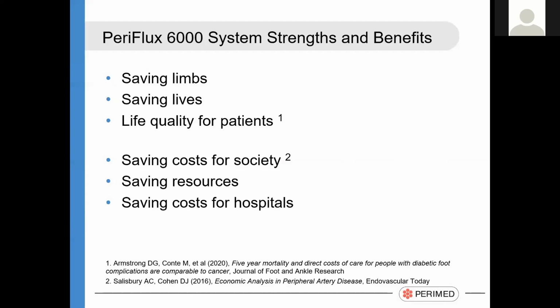Perimed system can also help saving resources and costs for hospitals and clinics. By providing a comprehensive and accurate diagnosis during a single patient visit, we will save the staff time, help freeing up resources like exam rooms in the clinic, and in turn improve the workflow and logistics of the clinic.